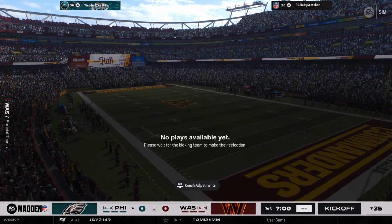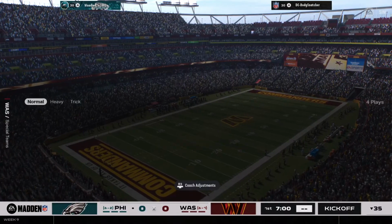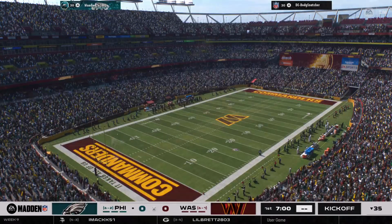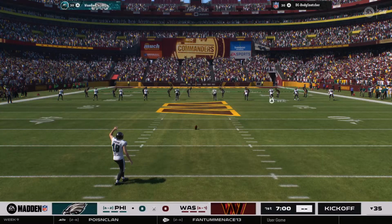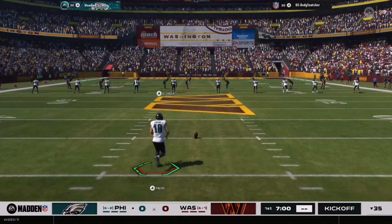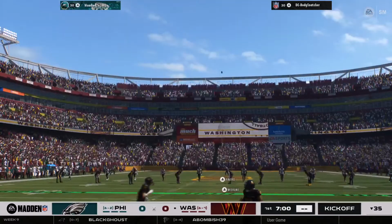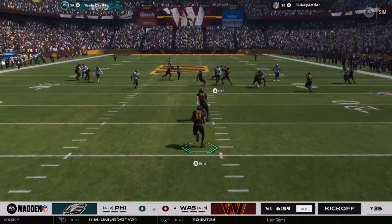Philadelphia Eagles and the Washington Commanders. Let's get this going. Mike Tirico along with Greg Oates and Eddie Pinheiro to get it started. Off we go from Landover.